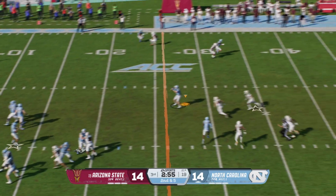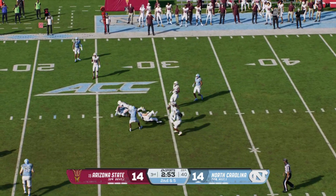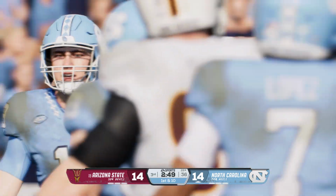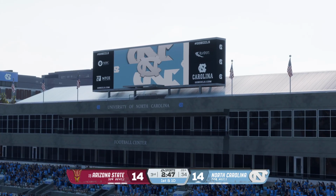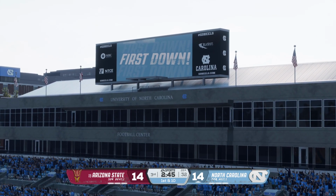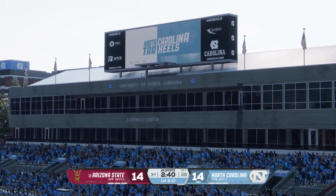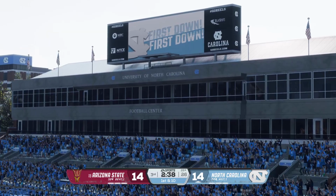Lopez to pass. Gets it out fast. Changing on the move. It'll be a 1st down at the 29. Always nice to have that security blanket of the tight end. And it's nice to have a tight end that can line up in different areas of the field, too. It's not always going to be in a 3-point stance.